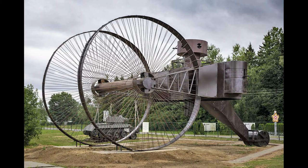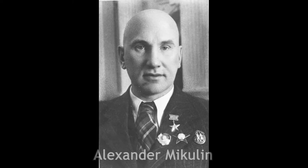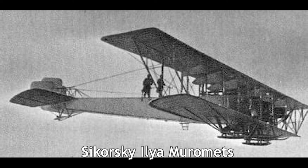The story of the Tsar tank began in 1914, with Lebedenko, who designed the tank, along with help from other people such as Nikolai Zhukovsky, a man that would be known as the father of Russian aviation, Alexander Mikulin, who would be the designer for various aircraft engines that were used by the Soviets, and Boris Sergeyevich Senkin, the co-developer of the first four-engine bomber, the Sikorsky Ilya Muromets.